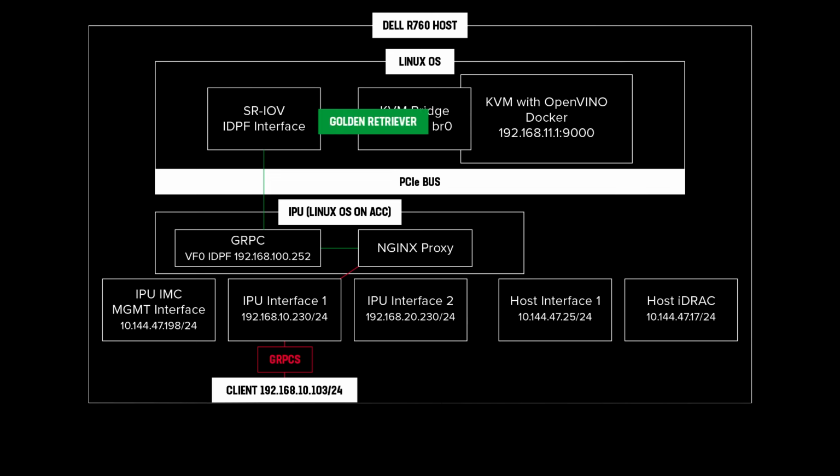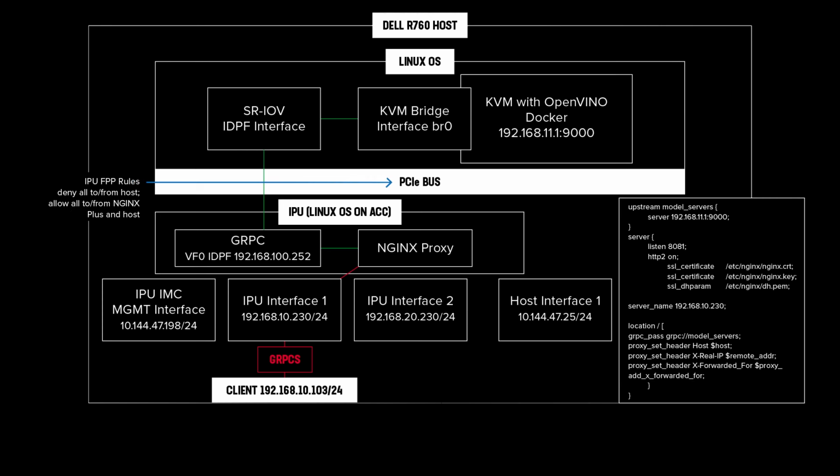The IPU provides access control rules to allow or deny traffic across the PCIe bus. They're called FXP rules to accomplish this. And so what this does is allow or deny traffic to the host, except that which goes to the NGINX proxy. And then the NGINX proxy has rules to only allow certain types of traffic to go through it and onto the host. Now let's go take a look at a demo.